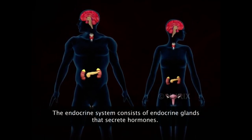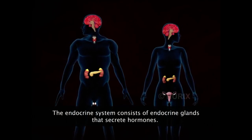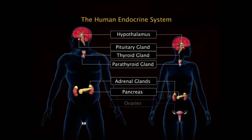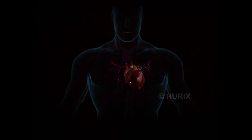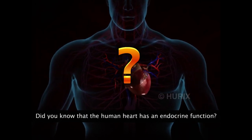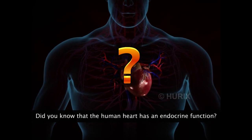The human endocrine system consists of endocrine glands that secrete chemical messengers or hormones directly into the bloodstream. You have already learnt about these endocrine glands and the hormones that they secrete. However, did you know that along with its vital role in blood circulation, the human heart also has an endocrine function?